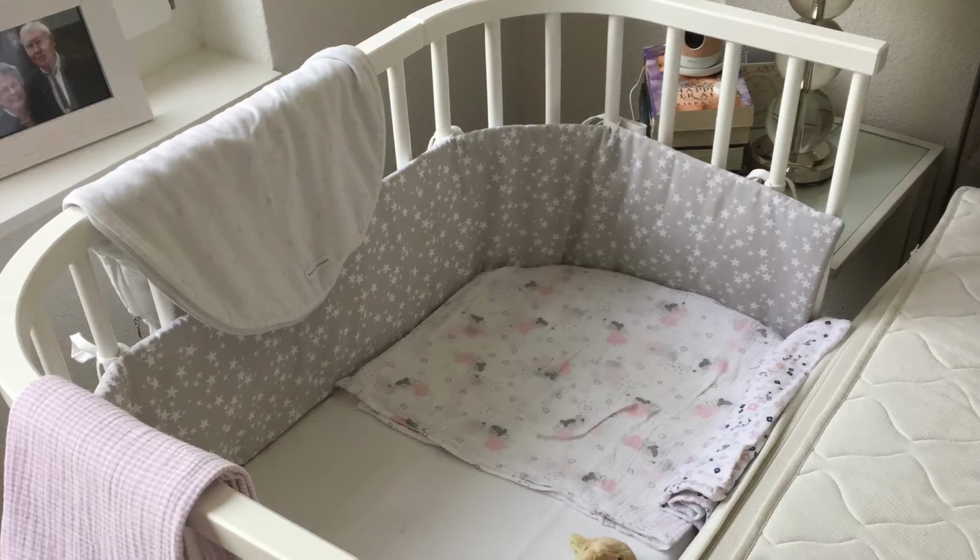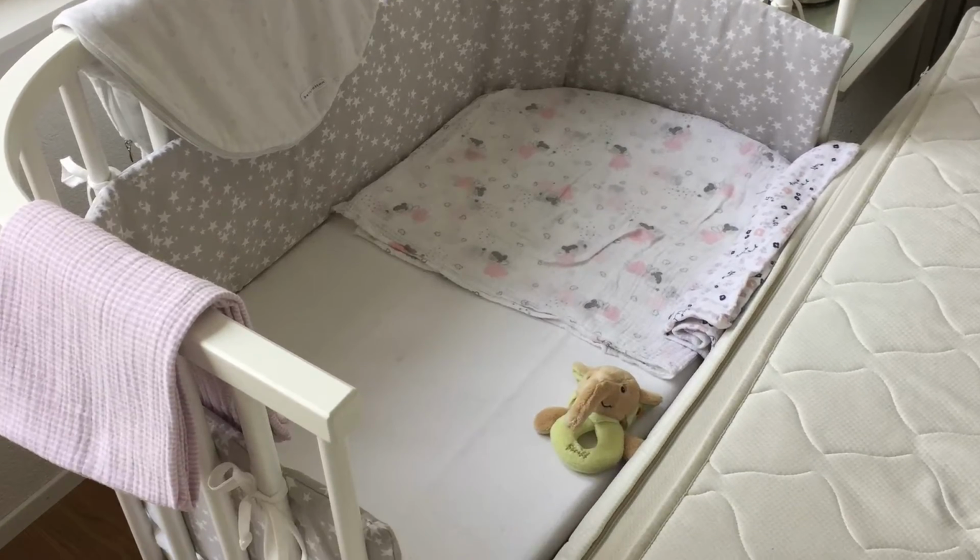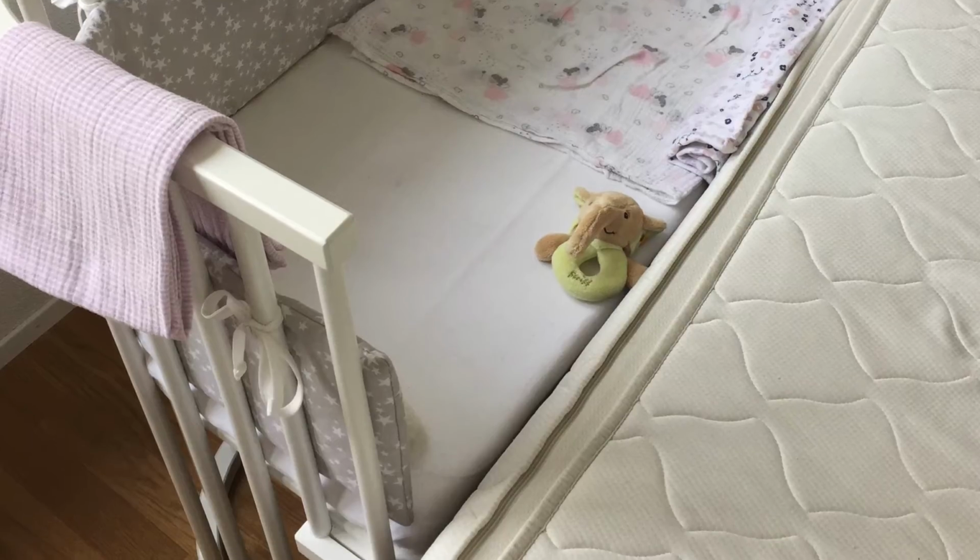The first one is our Babybay, which is basically the attached bassinet to our bed. I will take a picture of it and link it into the video right now so you can see how it looks. So this is our Babybay, and that is where Freya is sleeping at night. Especially when you have to feed her, it's very nice because you just lift her out into your bed, feed her and lift her back in. So you don't have to get out of the bed or anything.